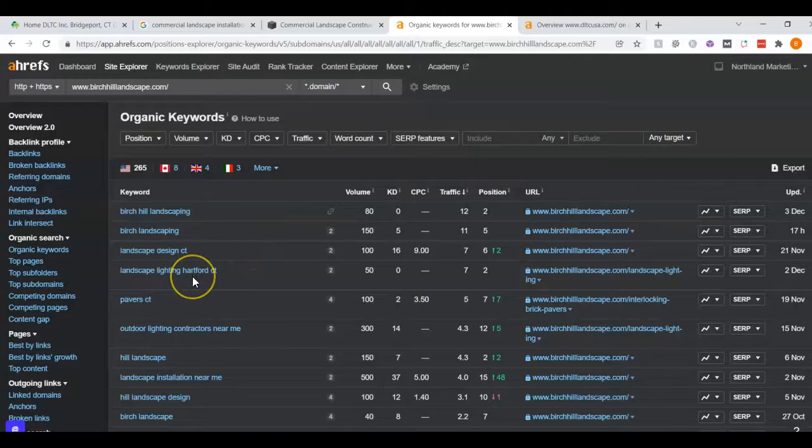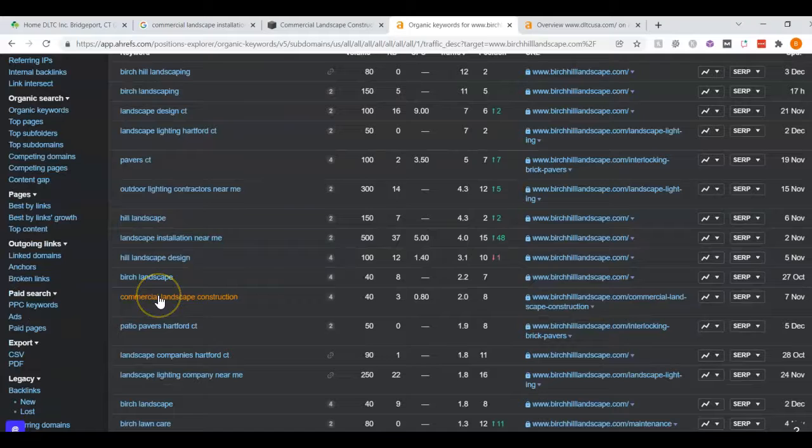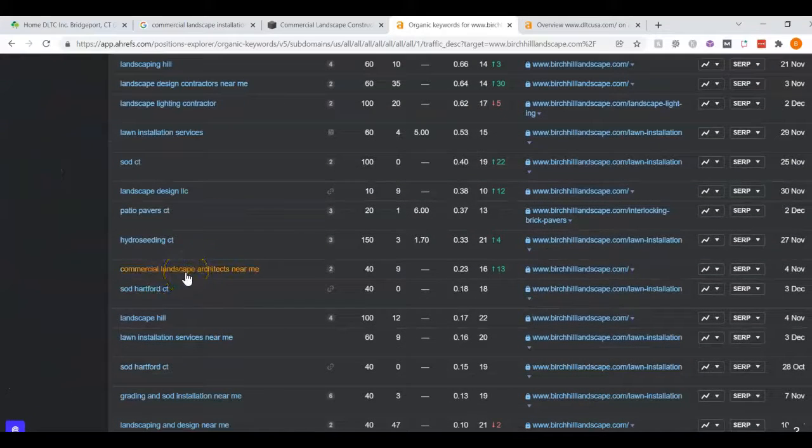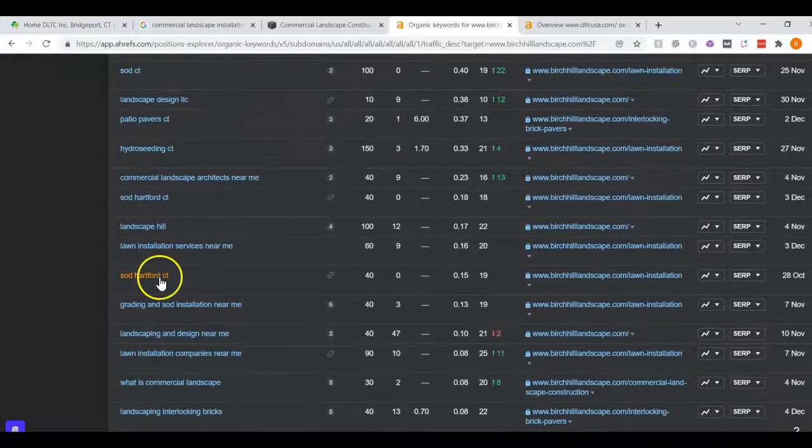We got landscape lighting in Hartford CT. There's 50 people that search for that. Avers CT, there's 100 people that search for that. They have commercial landscape construction, so that would be a good one. We got commercial landscape architects. I'm not sure if you do that part of it. We got sod, grading and sod installation.